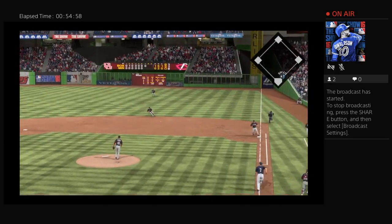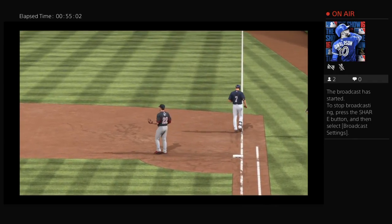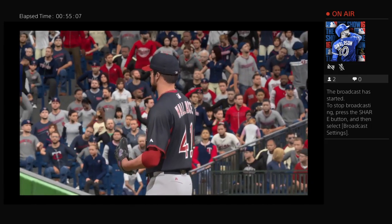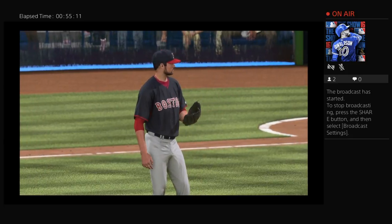Right side. Throw to first is in time for the first out. And that's what the two-seam fastball will do for you. Running away, not just for strikeouts. Here he gets him to hit it on the ground for an easy out.